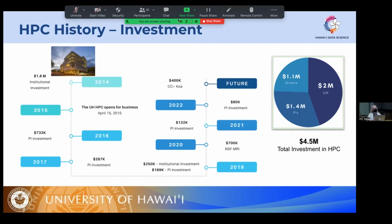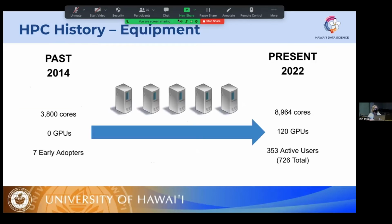So if you look, it's about $4.5 million total investment in HPC. UH has played a big role in that, as well as some of our grants and our users. So I think we're very pleased with this progress. Also, as I discussed earlier, we've been building the cluster over time.